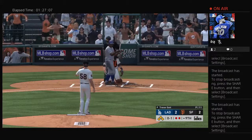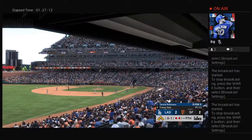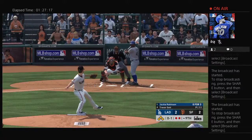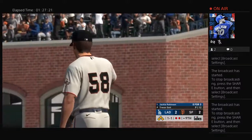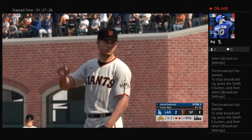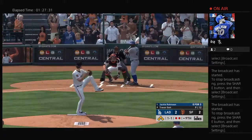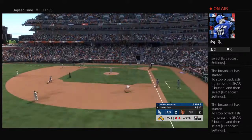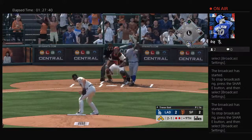Strike 1 to start the at-bat. One and 1 to the Dodgers leadoff man. He came into a mess out of the bullpen, and it hasn't gotten any better. This is not a comfortable place to be. Not even close. Outside, 2-1. Boy, this hole he's digging on the mound is all his doing. If you can't throw strikes, you're not going to be out there very long.